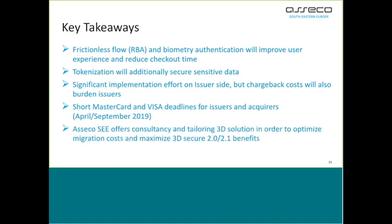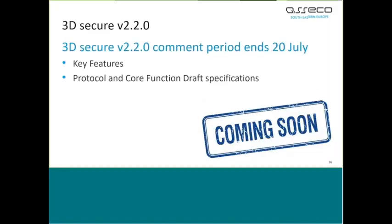And from our perspective, from Asseco's perspective, we can offer consultancy to you, in order to tailor the 3D Secure solution to optimize migration costs and maximize those benefits that everyone, including issuers, acquirers, and merchants, wants to get. Thank you very much.